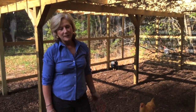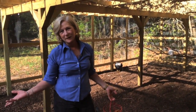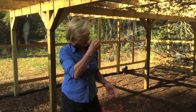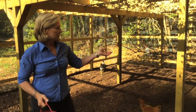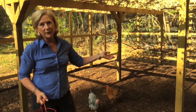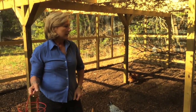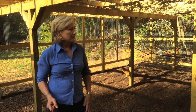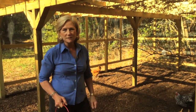We have 27 people that are on the volunteer list, 1 per week. And it's been great. I don't know how we would do it without them. And it's so easy now. We've automated the water. We've automated their safekeeping, so they go in and out at night. So all the volunteers do is come collect the eggs, refill the bird feeder, and scoop out the poop. So it's very easy tending chickens.